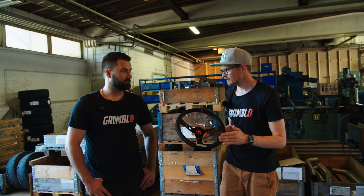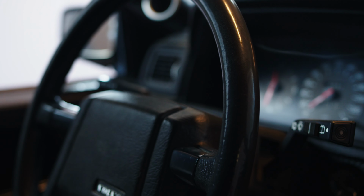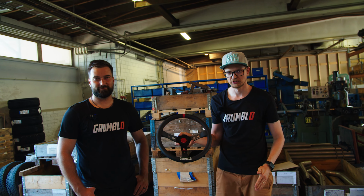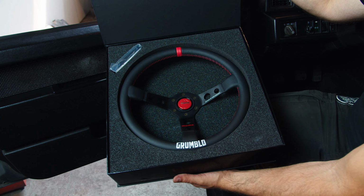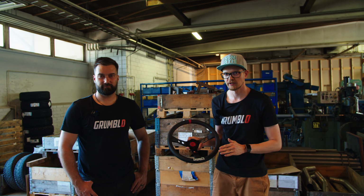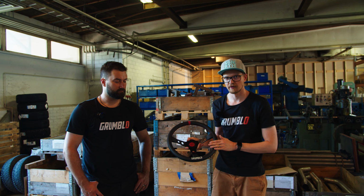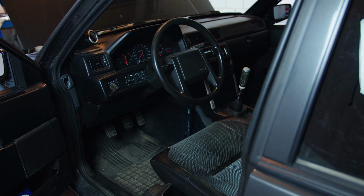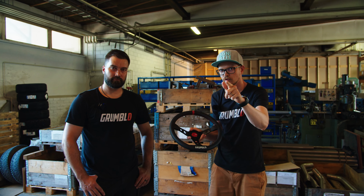So as we both agree, the old steering wheel in the Volvo absolutely sucks. Definitely. And we are going to replace it with this piece of goodness. This is one out of two existing in the world Momo and Grumblo collaboration steering wheel, made from the finest materials by the craftsman in Italy. And one of them is going on the Volvo and the other one is going to one of your cars.